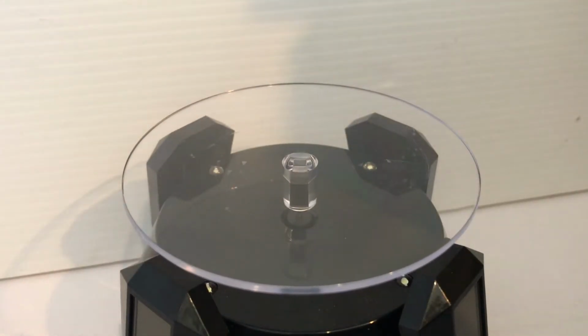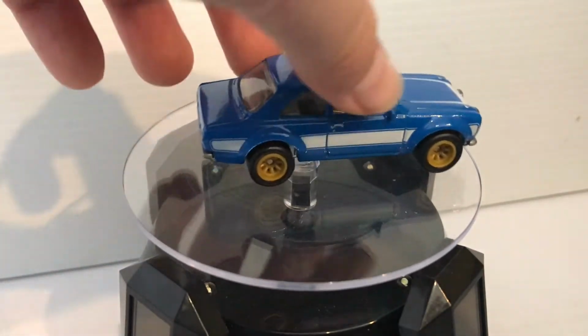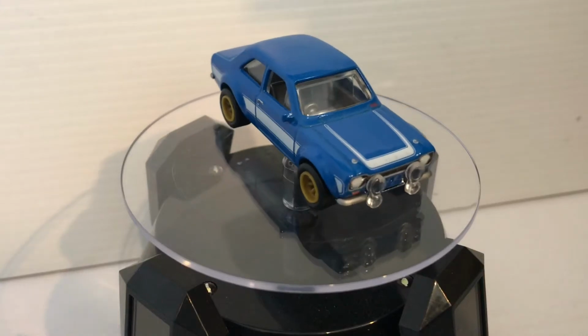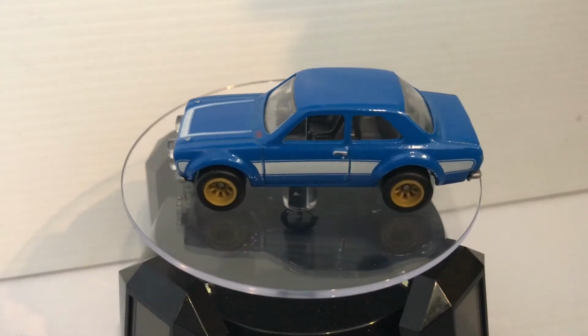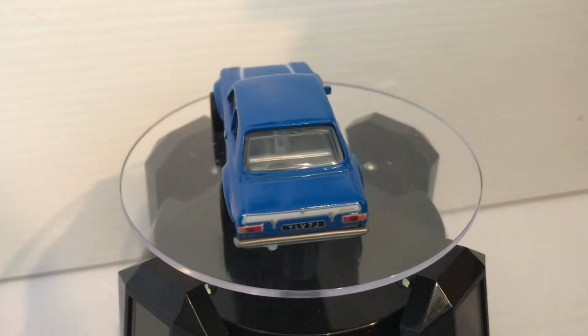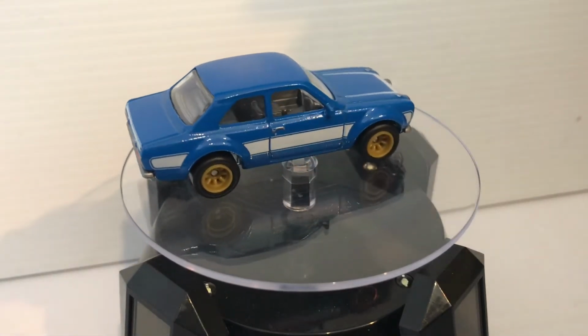Now, number 19 is another one of those body style cars, the Fast and Furious Ford Escort. This is up here because it's just like the BMW. It's incredibly detailed, and it is a very nice car, and you cannot doubt that. Do not say it's not very nice, because it is very nice. Yes, I just like it a lot.